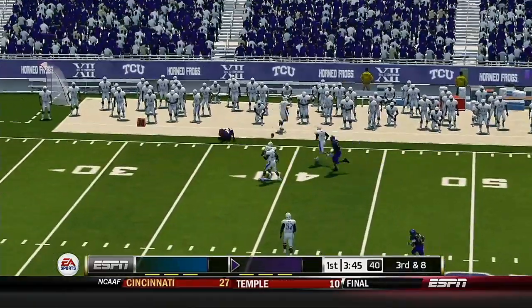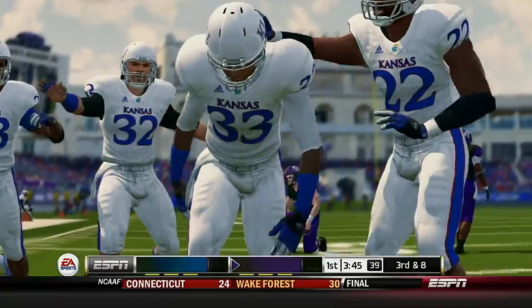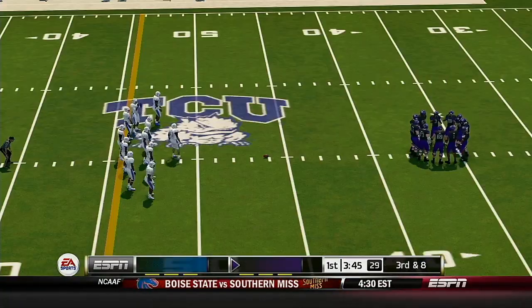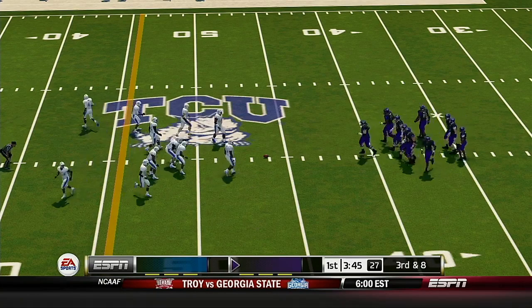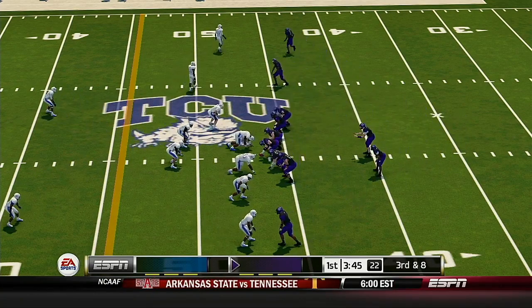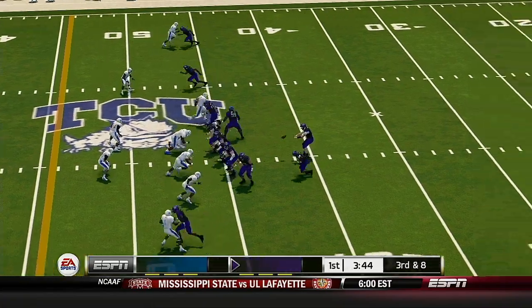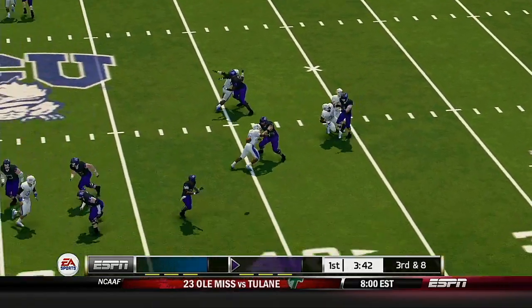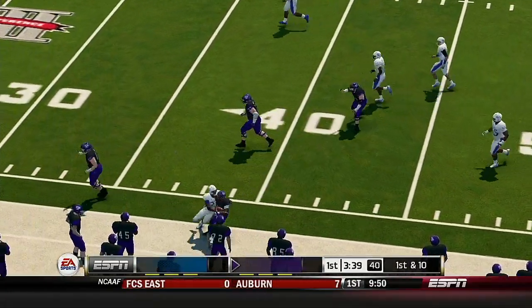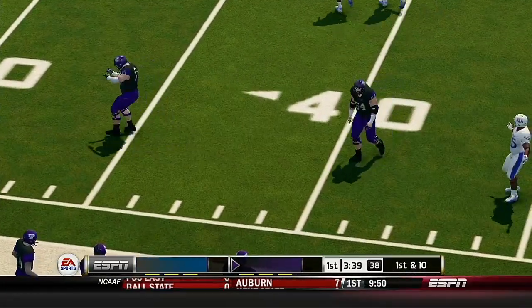Fires. Incomplete. Johnson was the intended receiver on the play. Third down now, and they need to get it inside the 46. Throws it to the halfback on the screen, and they push him out at about the 43-yard line.